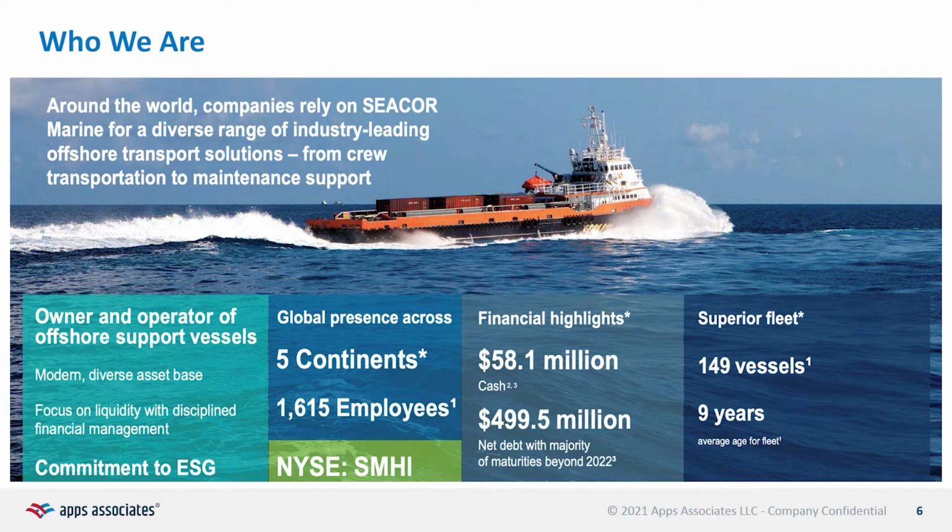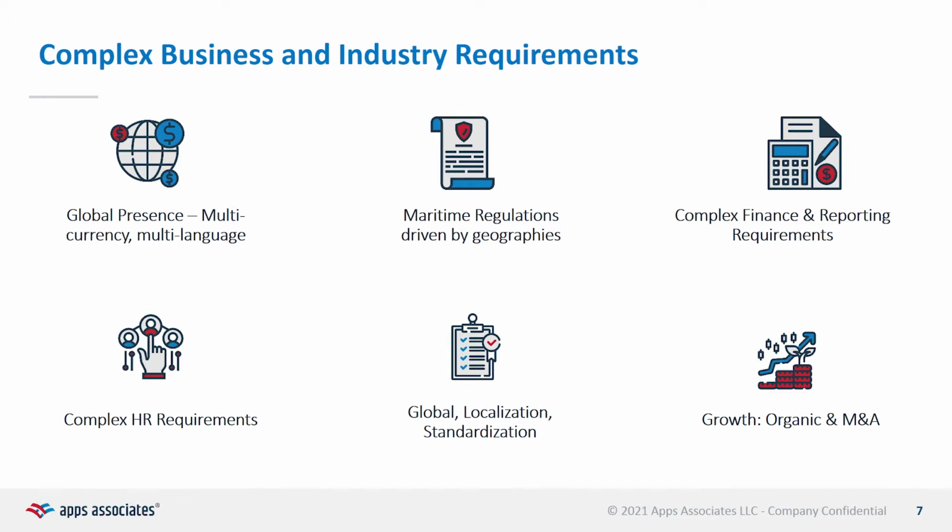SEACOR operates across 5 countries with over 1,600 employees. They are a publicly held company listed on the New York Stock Exchange. SEACOR is committed to environmentally sustainable practices. They are on the forefront of their industry's technological advancements and lead the industry for adherence to environmental, social, and government standards. Key corporate goals include the reduction of fuel consumption, lowering emissions, and helping to decrease environmental impacts. Their fleet is young, with an average age of 9 years, and has modern conveniences, including satellite TV, Wi-Fi, reclining business class seats. At this point, I'd like to turn it over to Curtis Miller to give you some background on their business requirements and complexities as it relates to their Oracle ERP Cloud implementation.